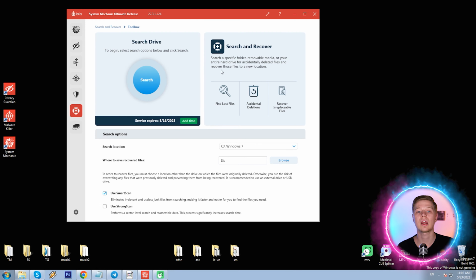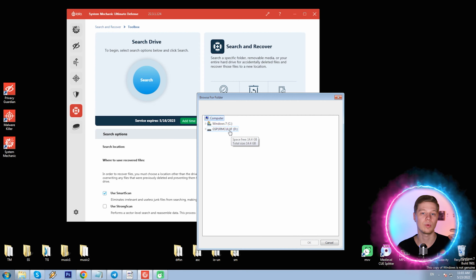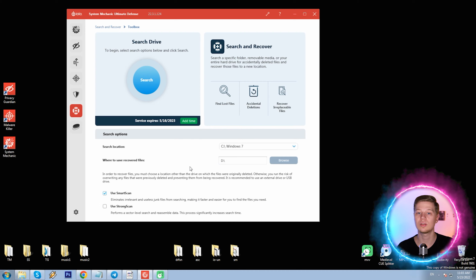The main option here is the search button, so I have to select the search location and destination for recovery. It says I can search a specific folder or a whole drive, but this does not appear to be correct, as I can only select the whole drive here. Then if I select a folder on the named drive as the search drive, I get this cannot save alert because of the risk of overwriting files, which would lead to inability to restore them.